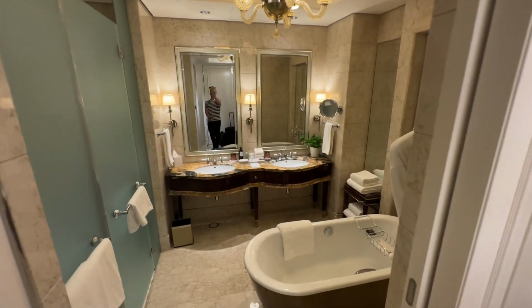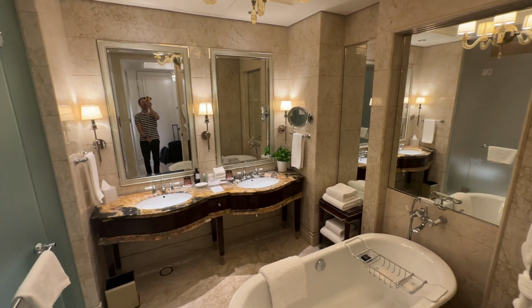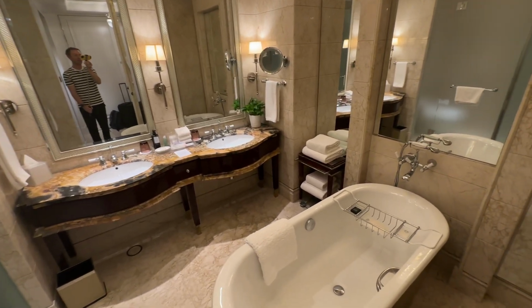Now, the bathroom is very nice. I would be very happy to wake up and enjoy a big bath like this every day. By the way, don't forget that you can ask your butler when you're staying here to draw a bath for you. That is acceptable. That's a great use of having a butler. What else can we see?